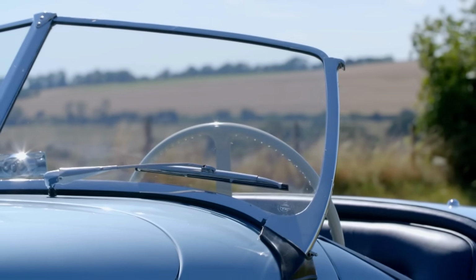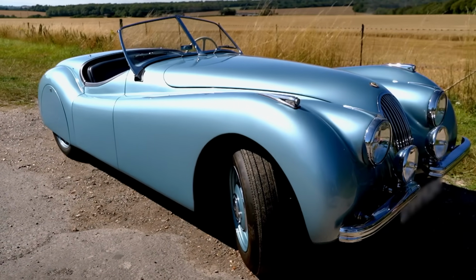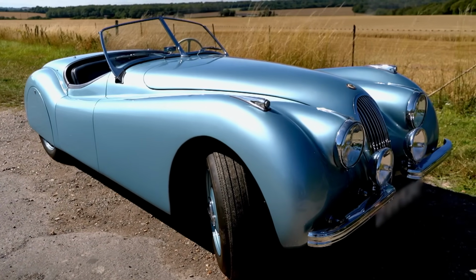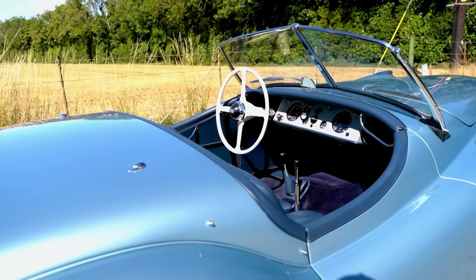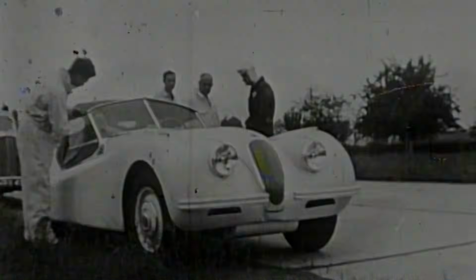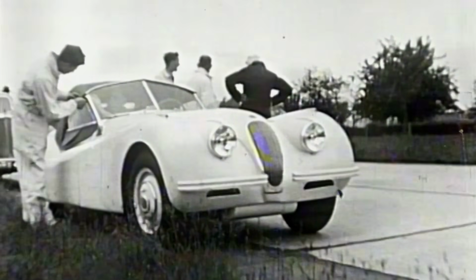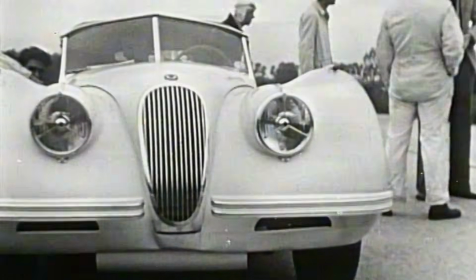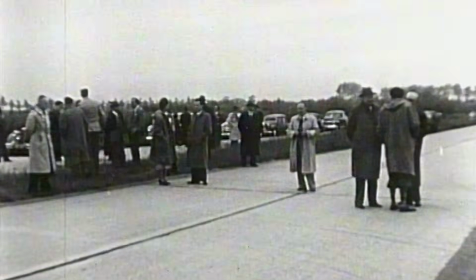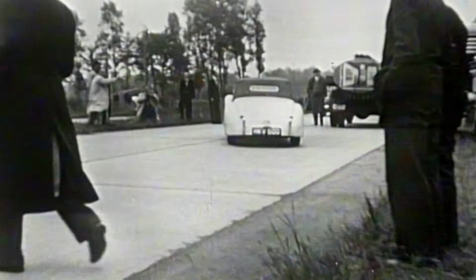The XK120 was named for its claimed top speed of 120 miles per hour, but some were sceptical it could reach that. So, on the 30th of May 1949, Jaguar invited the world's motoring press to a closed section of motorway in Belgium. With journos lying in the carriageway, Jaguar went for it, the flying mile. They needed to achieve 120 miles an hour.